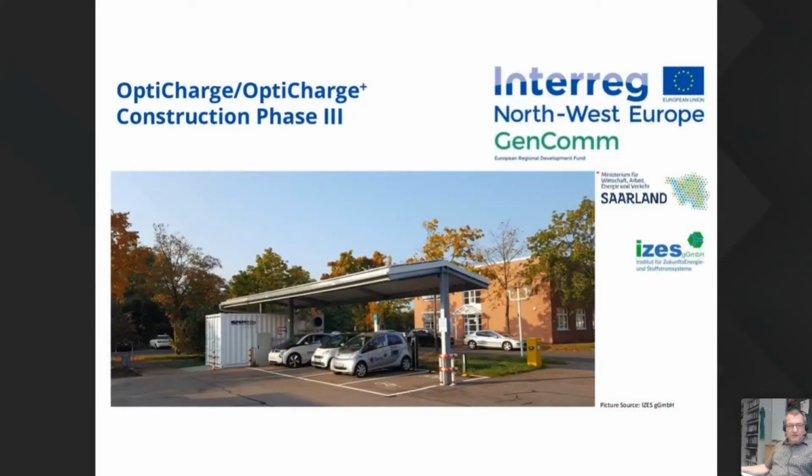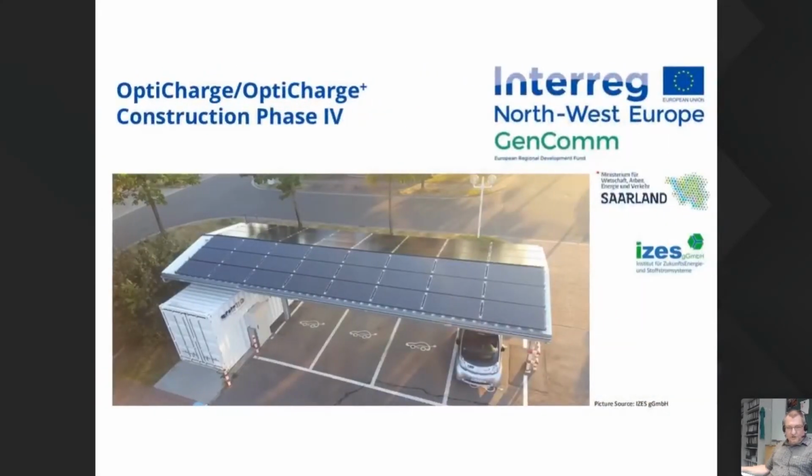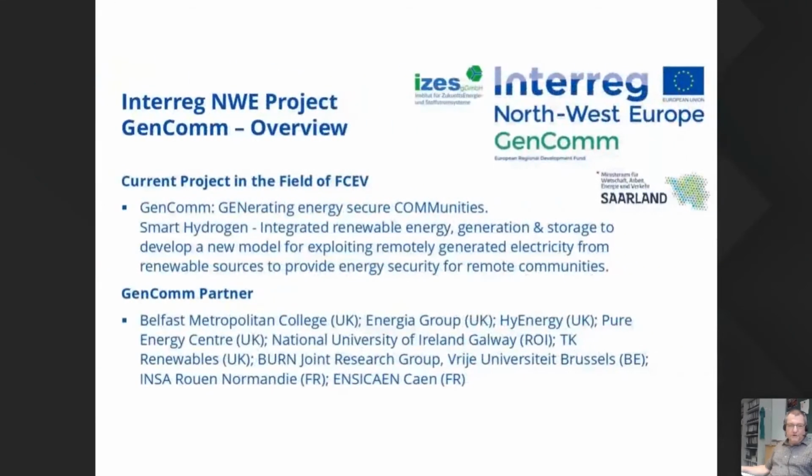Here you can see the plant, or the charging station, at the present status. You can see the carport. It is more or less 14 meters long and 5 meters wide. And here you can see the PV panel, which loads the vanadium redox flow battery on sunny days. The PV array has a peak power of more or less 10 kW.